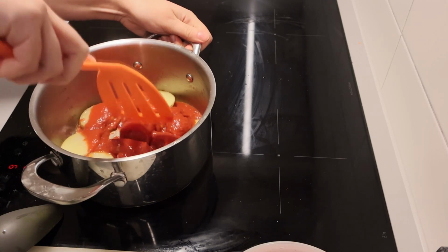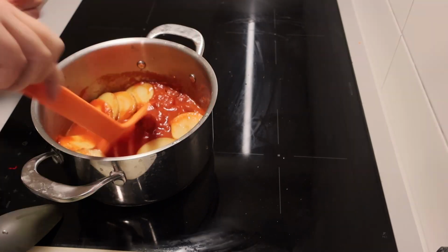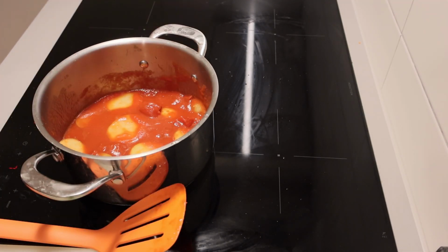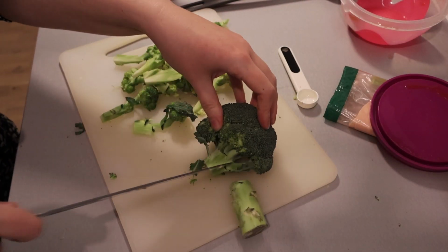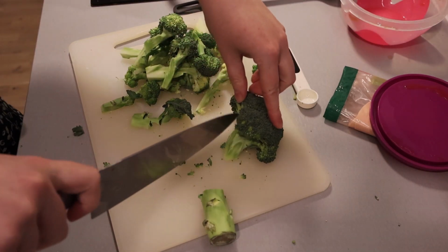But first, let's just break up these plum tomatoes. Here we go. While that comes up to a simmer, I'm going to get my broccoli ready to go. I'm just getting this broccoli chopped up into some nice little florets. This is an awful lot of broccoli for one meal, but hopefully I won't get sick of it.